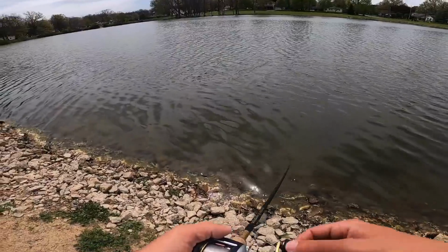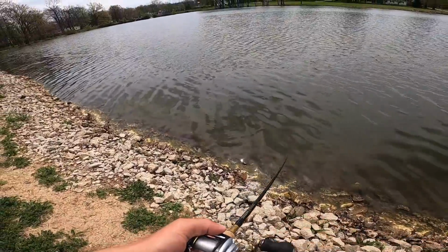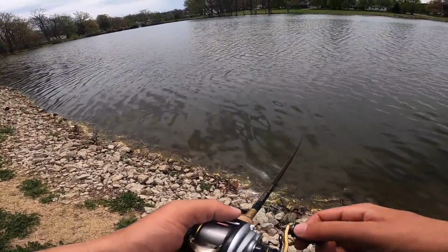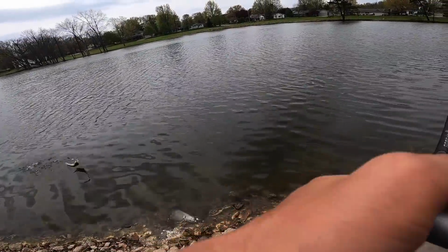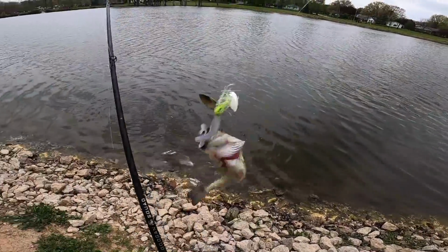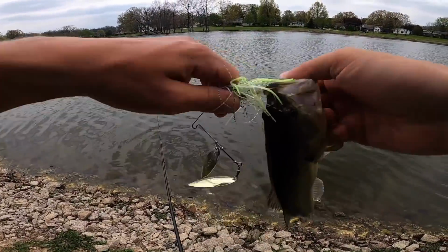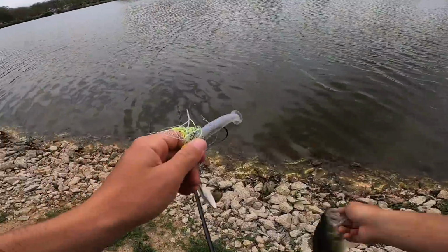So I don't know what that was. It felt like I just got bit right there. I'm gonna try that again. Yeah, I did get bit. Look at that. No kidding. All right, little guy, I'll take it. That did not take long. I thought I got bit, it just felt really tiny. Let it come back in here and get it. Boom.